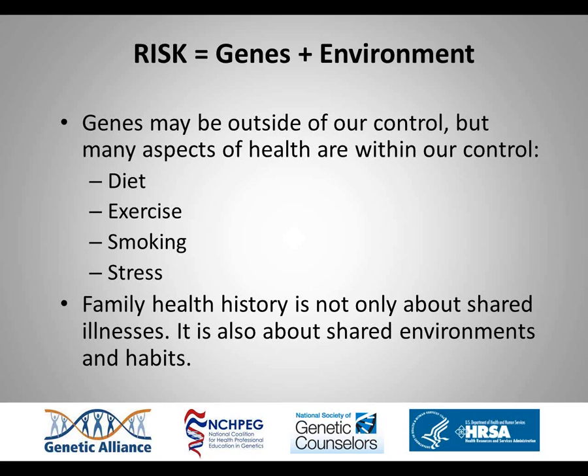So here we're looking at the risk that we can see running through a family health history, or risk that we see for a particular patient as a combination of a genetic risk and environmental risk. And genes may be outside of our control in terms of what we can change regarding our health status, but there are many aspects of health that are within our control, things like diet, exercise, smoking, stress, and others.